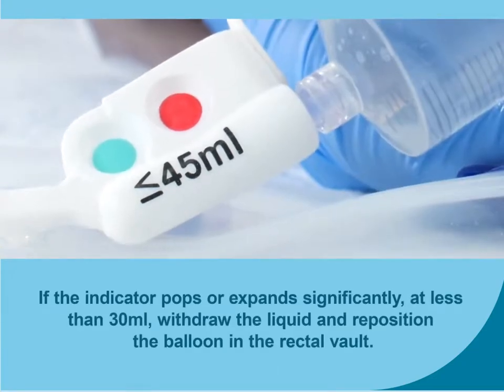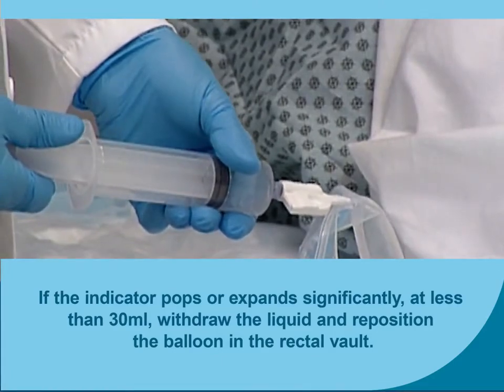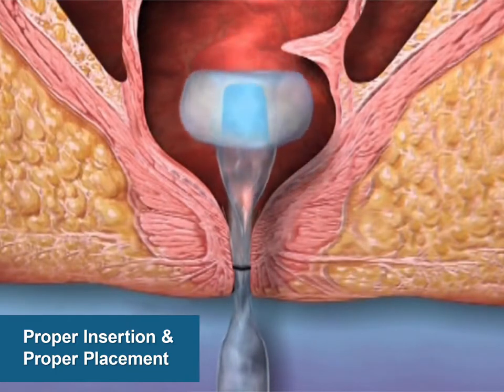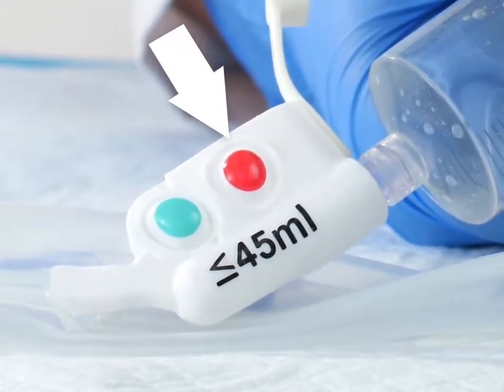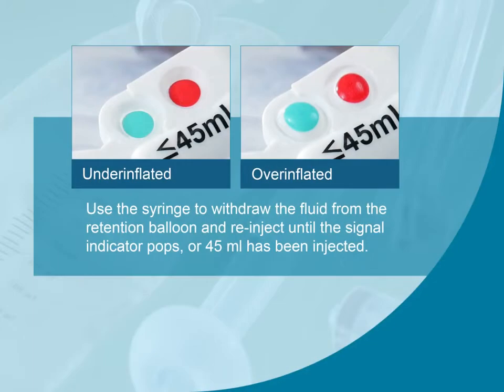If the protect dome pops at less than 30 ml of fluid, withdraw the fluid and reposition the balloon in the rectal vault. After repositioning, fill the balloon as described. Do not fill with more than 45 milliliters of fluid. The red dome will indicate if the balloon is overfilled beyond the maximum 45 ml of fluid. If the red dome is fully inflated, assess the patient's position, fully deflate the balloon, and repeat the balloon inflation process. Stop inflation once the green dome has signaled optimal fill.